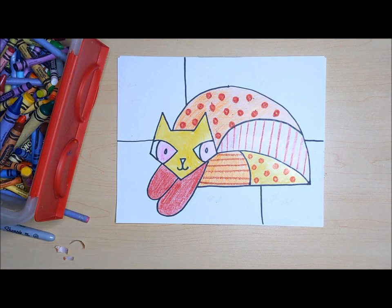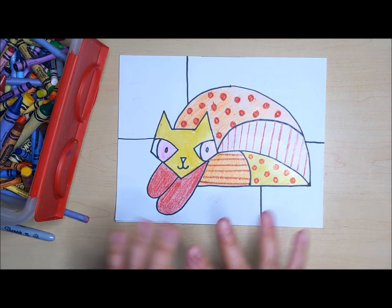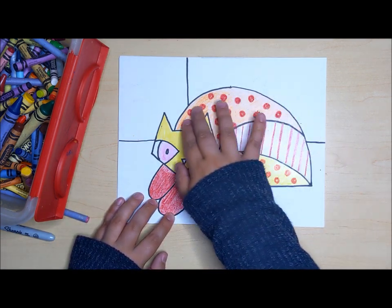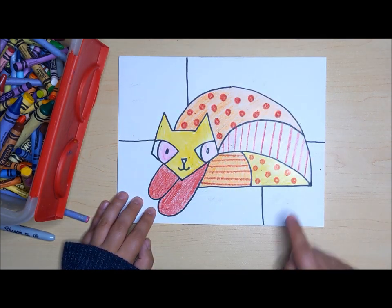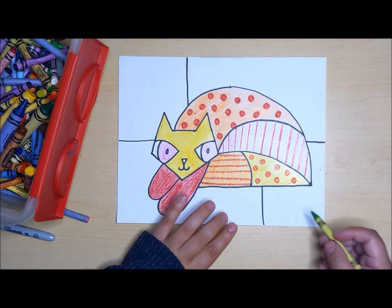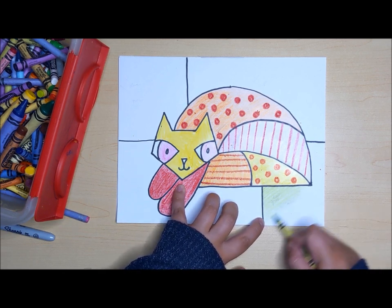But in Romero Britto's cat, he also takes care of the background. That's one of the things that makes his art so unique, is that every section is divided into multiple sections. So we had the big body of the cat, and then we divided it into different sections, and we filled each section with different patterns. We're going to do the same thing with each one of our background squares. So the first one we're going to do is we're going to take a light green and fill in this corner section as best as we can. Take that light green.